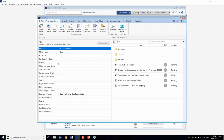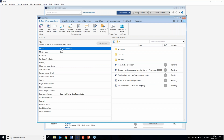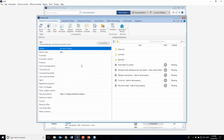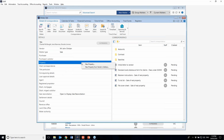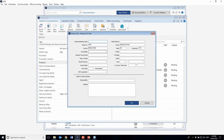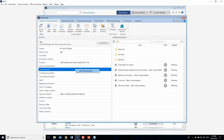We don't have a purchaser at the moment. John's just come to us with instructions that he wants to sell his property. Property table type, this is a good little feature. New property from vendor's address. So if John is selling the house that he lives in, I'm just going to open this up again. So 1000 Heatherton Road, Noble Park. If you highlight the property table type, right click, new property from vendor's address, it's going to pre-populate with that information from his card. So that's just another quick way to enter the property details. Doesn't require you to enter the details again.